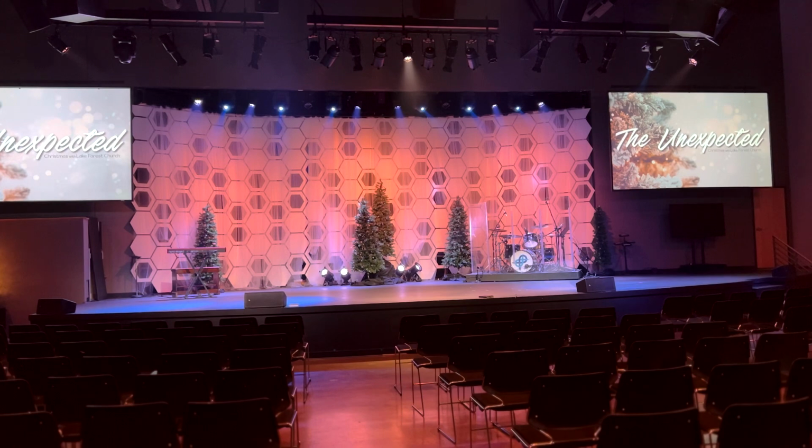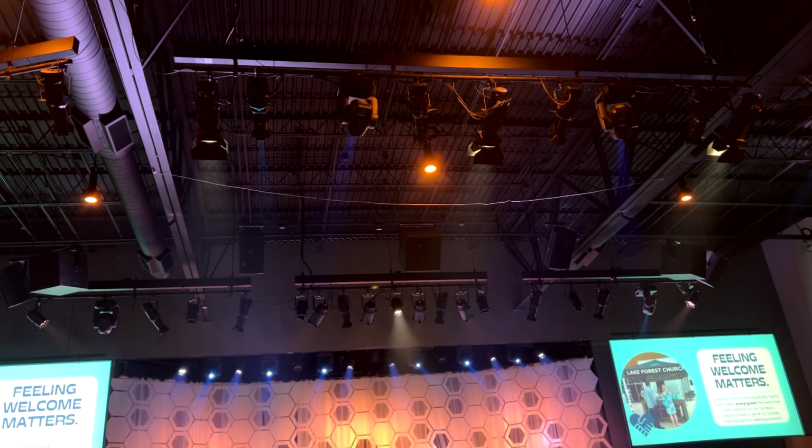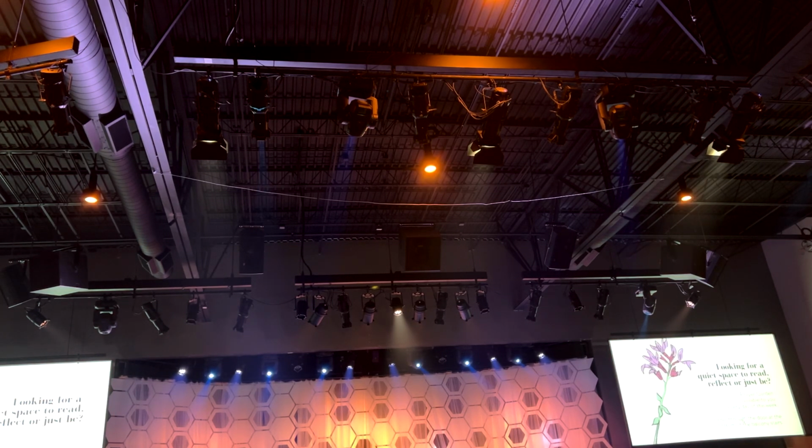This is our stage. I'm currently filming this in December because you can see our Christmas stage set. We have 5 ETC Source 4 adjustable white LED ellipsoidals with the Fresnel lenses on the front of them that comprise our front wash. When we did our lighting upgrade a few years ago, we purchased the retrofit kits for our original Source 4 ellipsoidals. Some of these have been modified with the full color versions. Some of them are white only.